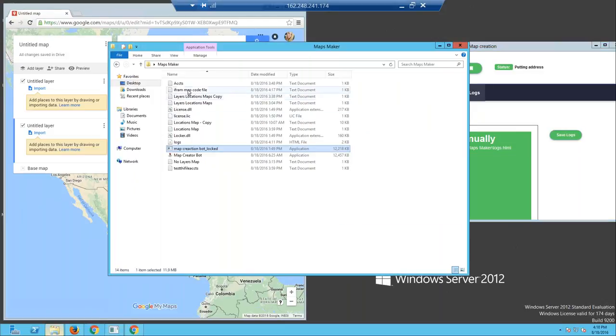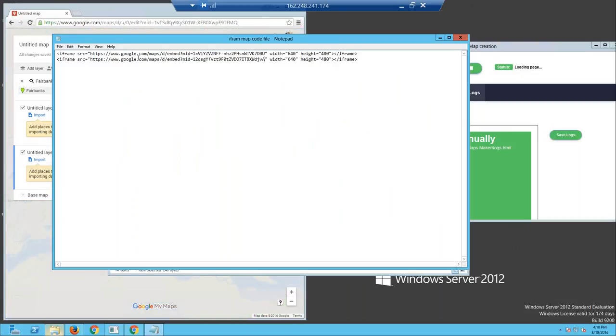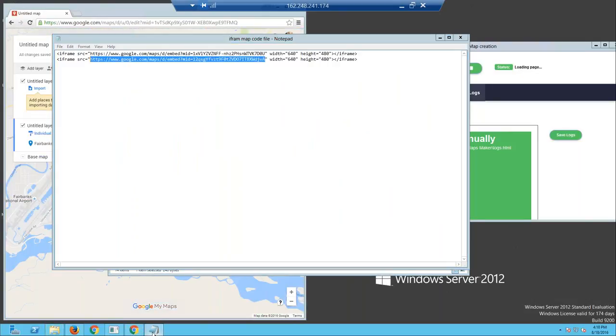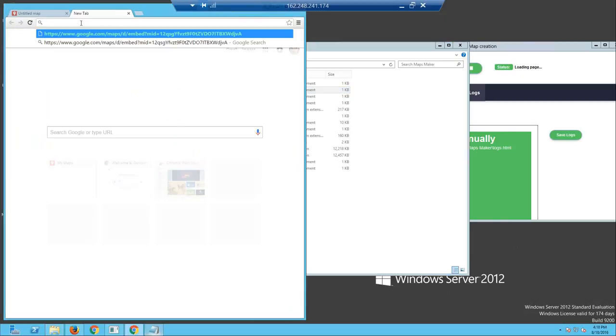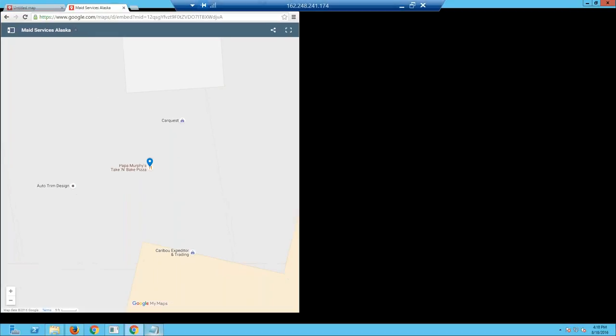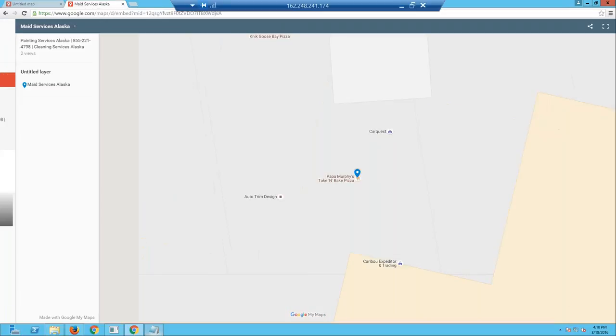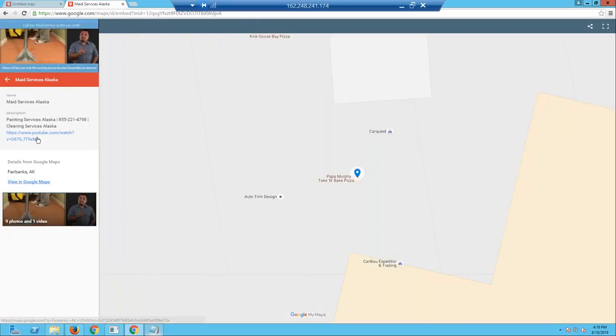Well, let's go look at the map page. So this is what Google would be trying to rank. And if we click that little back arrow up there, it doesn't say untitled layer or anything like that here. And we're just building it basically to get that URL in there and to get the embed of the video in there.